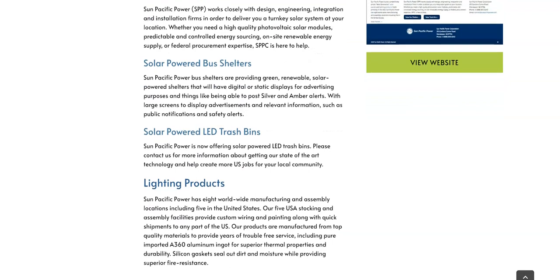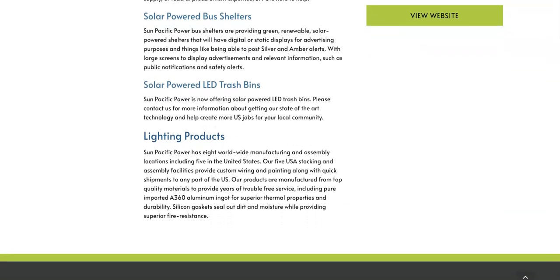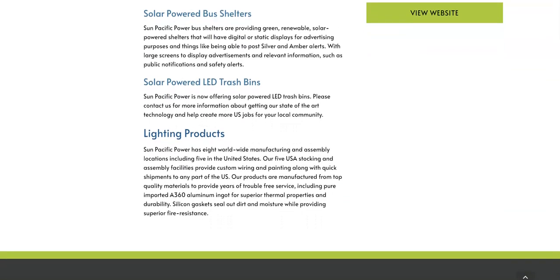They also have solar powered bus shelters, which they actually have contracts through New Jersey and Florida to have these solar powered bus shelters, I believe, for a 10-year contract. They can keep those shelters in specific cities.